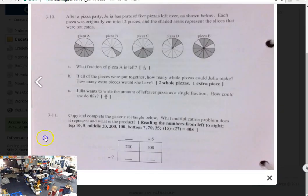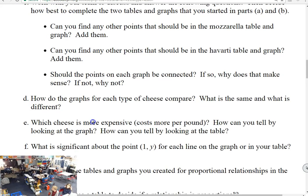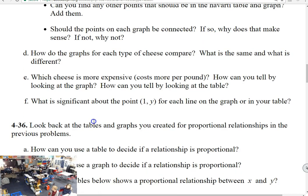Move on. But we still need to continue learning about cheese. More cheese learning. And we already talked about this. That's just going to be our unit rate, right? The 1 pound of cheese we talked about yesterday. Anytime you're discussing per one of something, that's your unit rate. So we calculated those to be $3 and $2.50.